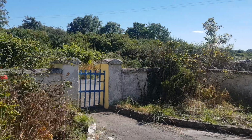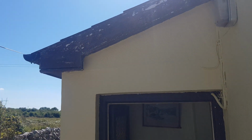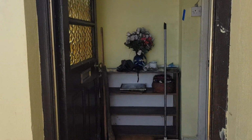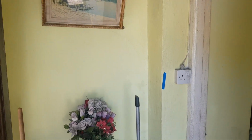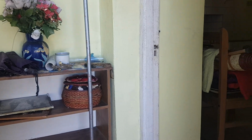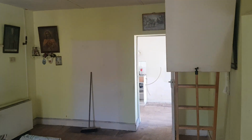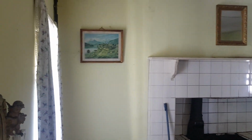So upon entering here, we can see where we have our pedestrian access coming in. We have our porch here immediately the front with our lean-to little roof on it, which is slate covered. Single glazed teak windows running throughout. As stated, the property has not been lived in for quite a period of time, but for a property which has not been occupied for quite a period, it's in fairly good condition.